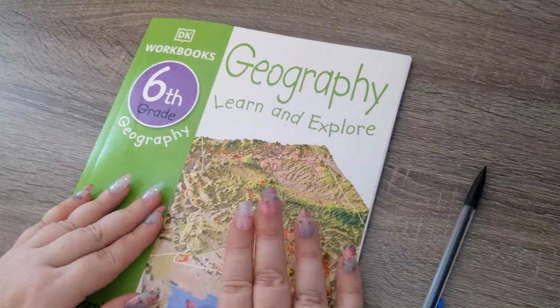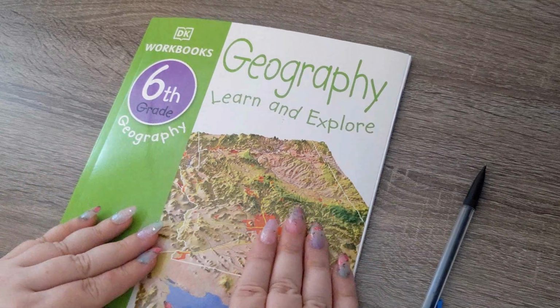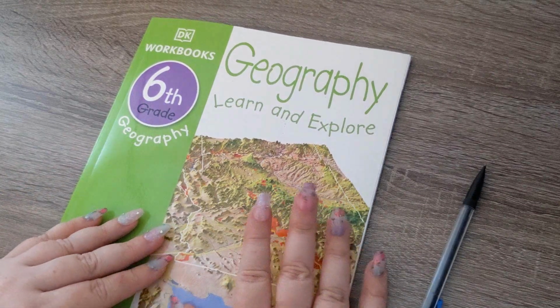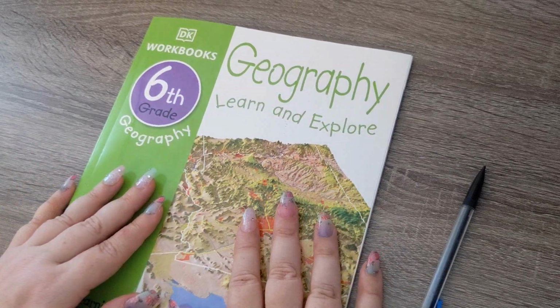It'll help you study. Because like I said, the more you look at these maps and the more you write out important cities and rivers and things, the easier it will be to remember it. So sure, you can have this.